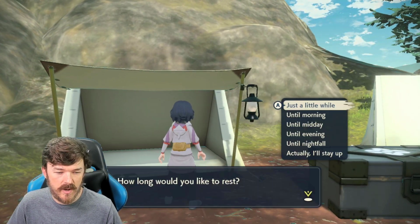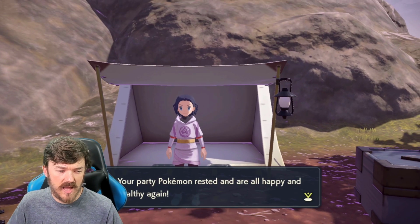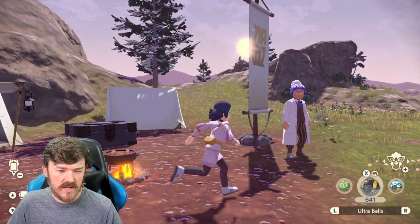Not everybody knows about this. I never hear that many people talk about this. This is also a shiny hunting method for you shiny hunters out there, okay? I'm resting to a different time period, so it was midday when I got that Bidoof to run away. Now I rested till the morning.